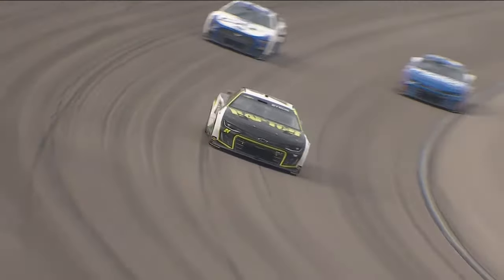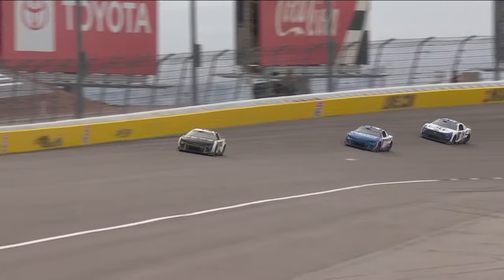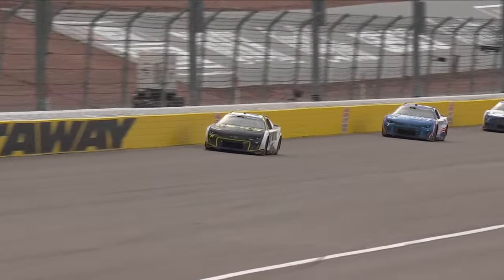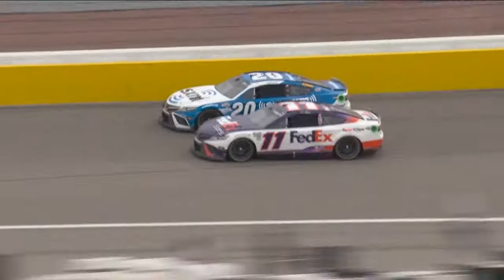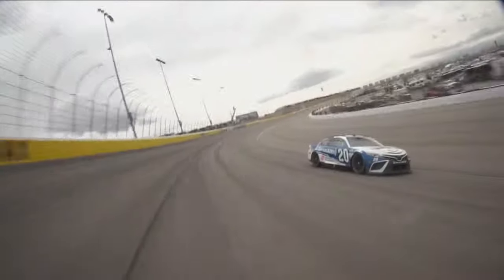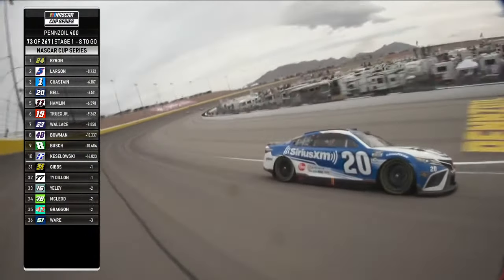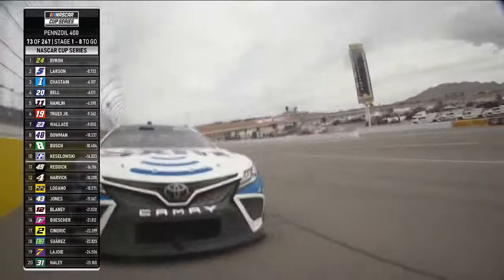71 laps complete, three Chevys on point. Byron, Larson, Chastain, four Toyotas lined up to run them down: Denny Hamlin, Christopher Bell, Martin Truex, Bubba Wallace. And the rest of the top 10, the Chevys of Bowman and Busch, and the first Ford is Keselowski in 10th. There, he finally gave it up. Denny's been hounding his teammate Christopher Bell, who finally gave him the spot. I think you're going to see Denny go right on by Chastain too. That 11 car is fast.